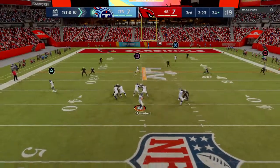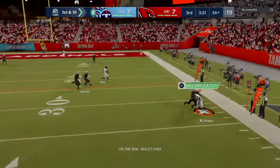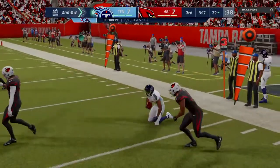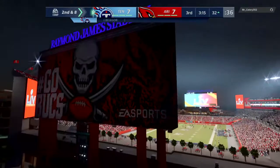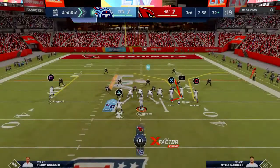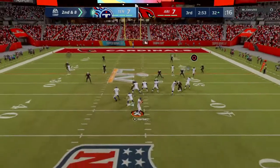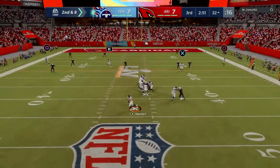Out of the gun, Herbert. This ball complete to Rager. That catch good for only a couple. Leads to Jalen Rager. Now 2nd and 8 at the 32-yard line. Herbert throwing again.